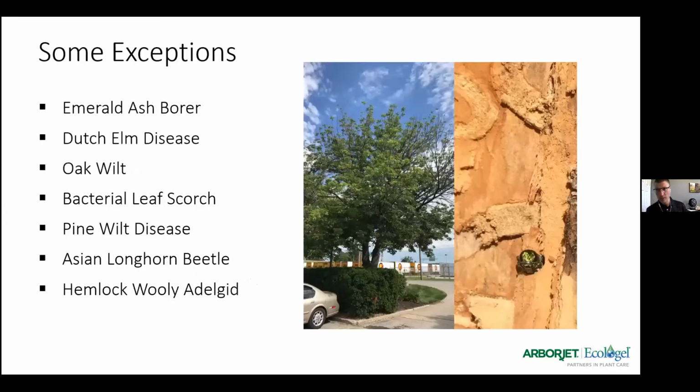Now, there are some exceptions to the Manion's disease spiral. Sometimes there are just these invasive pests and diseases, and there's nothing you can do about it preventatively. Say for EAB, we can treat preventatively. Same with Dutch elm, oak wilt. You have to come in with some type of control measure to treat preventatively for all of these things.